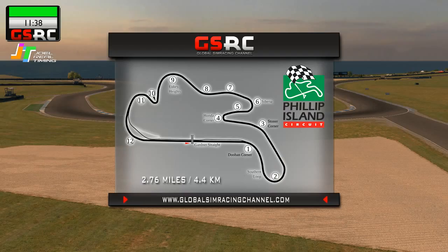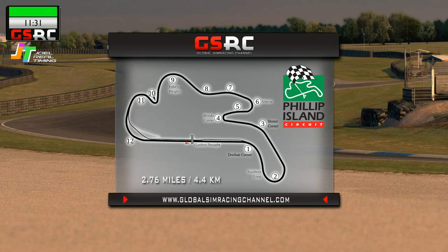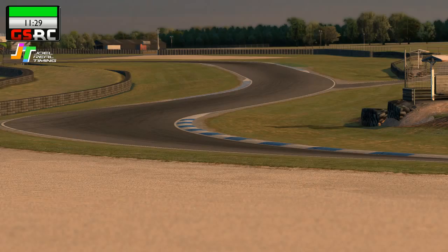And because of that, because things happen so quickly, as you say, that racing can be fast and can be a frenzy. But to get a little bit closer look, let's go ahead and jump on board that BMW for the GSRC lap guide.